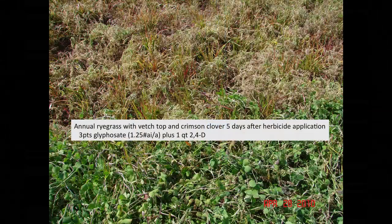They're easy to control. The thing is, if you start mixing stuff, this is vetch and ryegrass. This is crimson and ryegrass. And if you're going to do that, you've got to use multiple herbicides. Not one, but you're going to have to use combinations to take care of it. You've got to control both things, and they may be different.